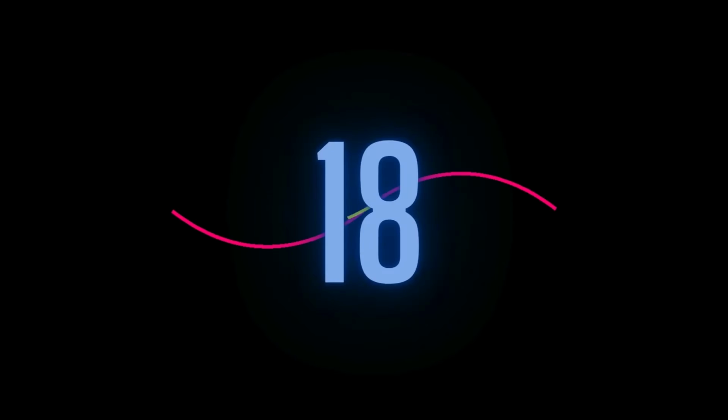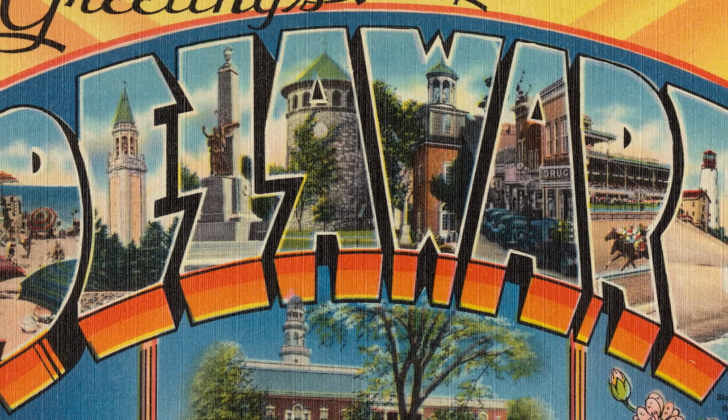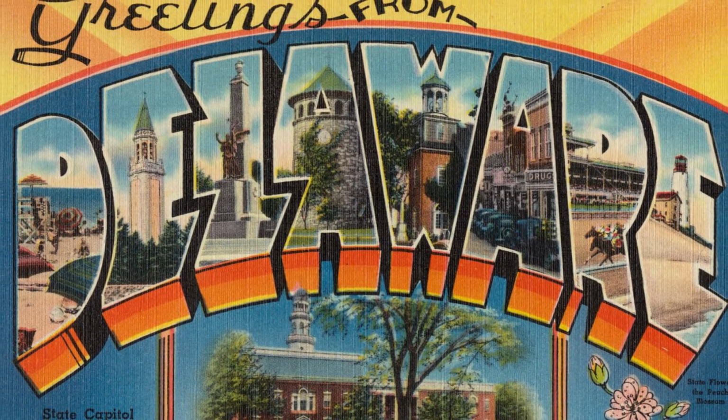Alright, at number 18 we have Delaware, the first state. Delaware's flag features a coat of arms that includes a shield with 3 stripes and agricultural items such as an ear of corn and an ox. Above the shield is a ship giving a nod to Delaware's nautical history, and to either side of the shield is a farmer and a soldier. Beneath this is the date, December 7th, 1787. All of this is placed on a tan diamond which overlays a blue background.